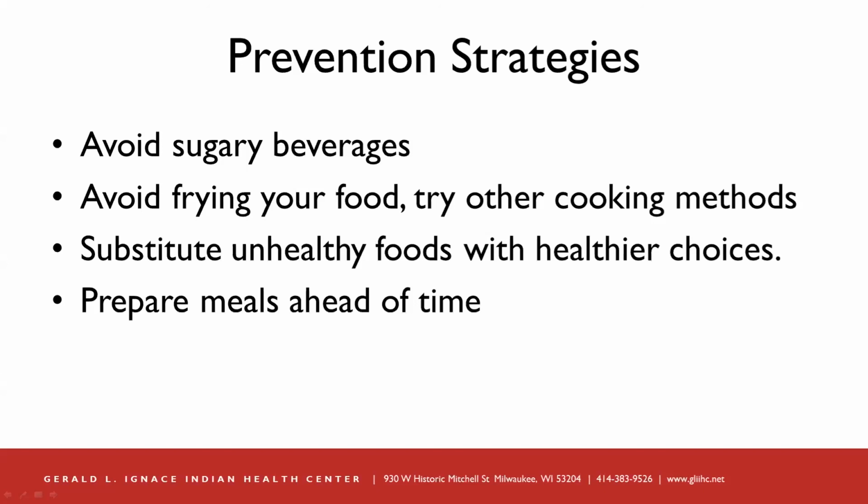You can also try avoiding fried foods, because when you fry foods, that frying process increases the amount of trans fats that are present. So try experimenting with different cooking methods, such as steaming, baking, or grilling. And of course, it's summer. The weather's starting to get a lot nicer, so it's a great time to practice grilling your food.